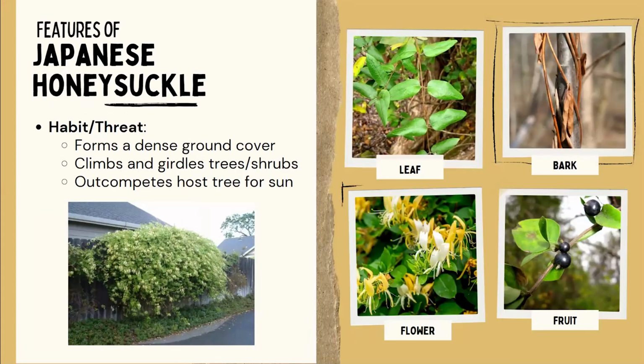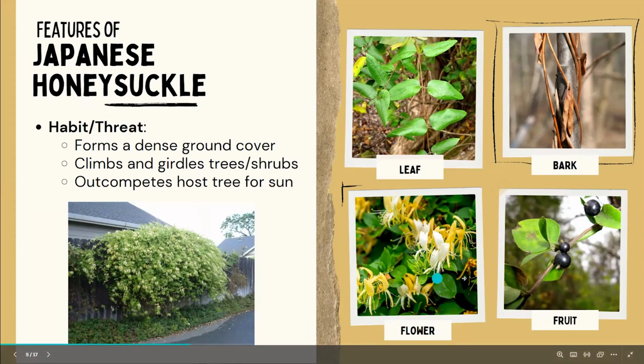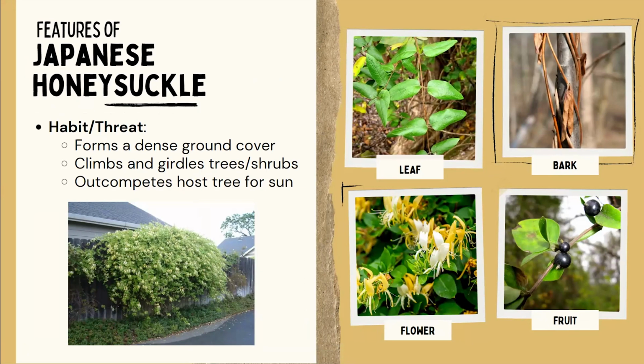Next one we'll talk about is honeysuckle, Japanese honeysuckle. I think most people in the southeast of the US can recall memories of this plant. I remember that when I was a kid, I would take the leaf or the flowers and I would eat all the nectar out of them. These are pretty threatening plants because they can form dense ground cover and then climb up trees and girdle them just as Oriental bittersweet does. And you can see how much biomass is here on this bottom left picture and just how effective it could be at cutting out sun to other plants.